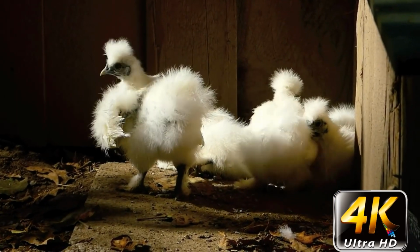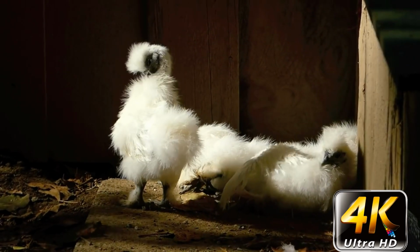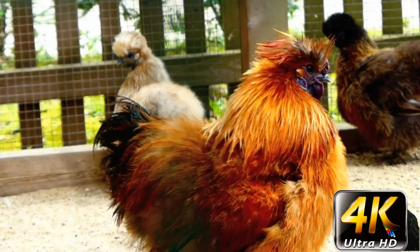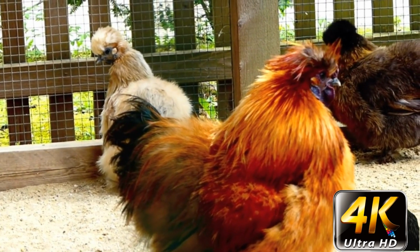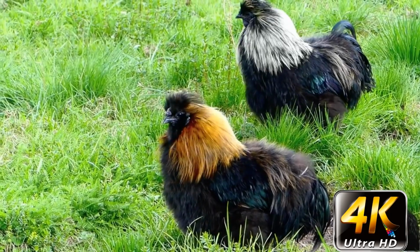As you can see, silkies do have a very dark skin, which looks very unusual in case of the white coloring. But there are several other color patterns known in this breed, for example red, black, blue and grey. Silkie roosters are very tolerant amongst each other.